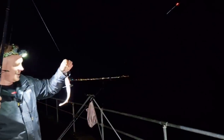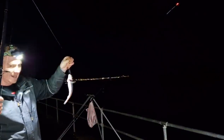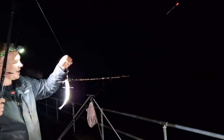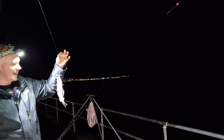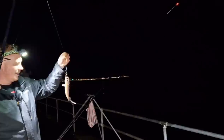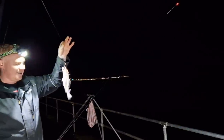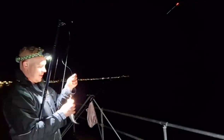Suspicions were right. All but two seconds in the water. We've got the whiting in town. On the top up, that was on the lug. Sure that as I cast in, it literally took it on the drop. Pretty adamant of that. There we go. First one on the bank. Happy with that.